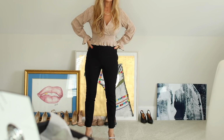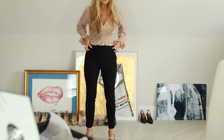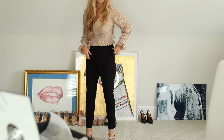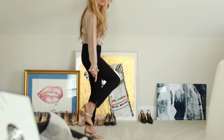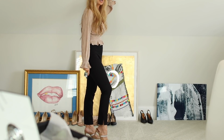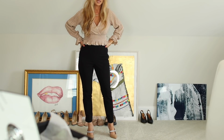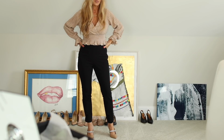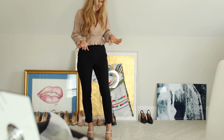Okay, and then the pants are just good, basic, no pockets, side zip, a little bit cropped with a little slit on the side to kind of feature whatever shoes you're wearing. And I just think they fit so good. And these are a medium. And like I said, I'm probably more of a 6 than I am a 4. I'm between a 4 and a 6.